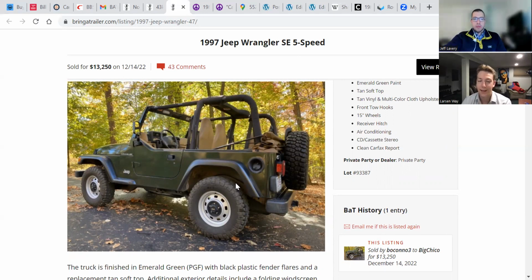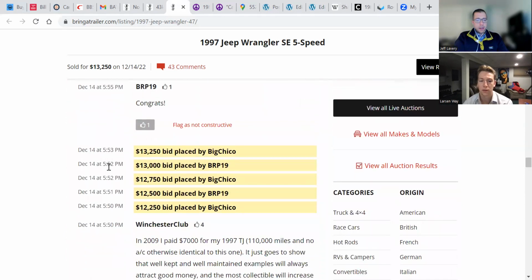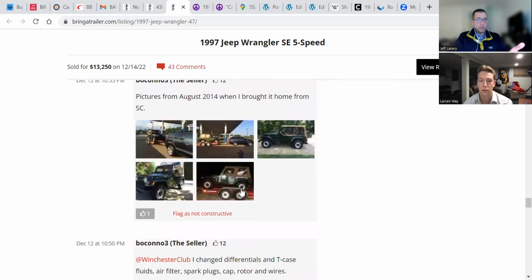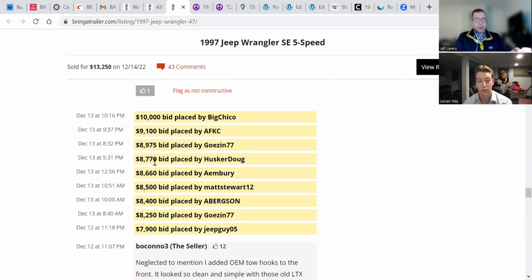But I think it's important to note, let's look at the bidding activity here. What do we have in the final minute? There were two people who wanted this Jeep, and let's see where the bidding was 2 days ago. Having sold a few cars on Bring a Trailer, I've never had one where 2 days before it closes the bidding activity starts heating up. It's always the first 36 hours there's a bunch of bids and then it's dead, and the last 2 hours is when the rest of the bids come in.